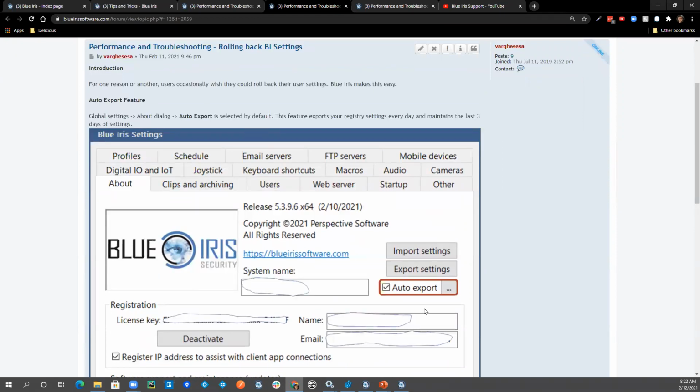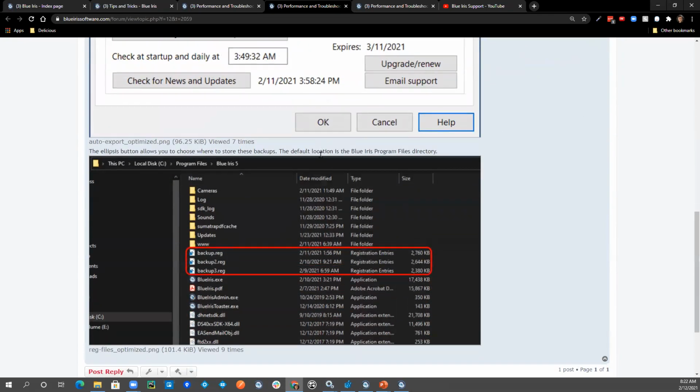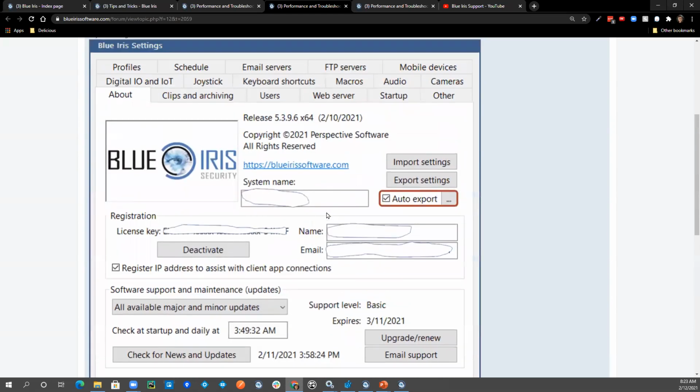So just make sure it's activated. Because it's activated, by default it saves registry entries for the last 3 days in your program directory. So if you're messing with your registry today, here's yesterday's backup.reg, here's 2 days ago, here's 3 days ago. So it's all there, and you can easily import and erase what you did today if you ever need to. Just wanted to highlight that capability.